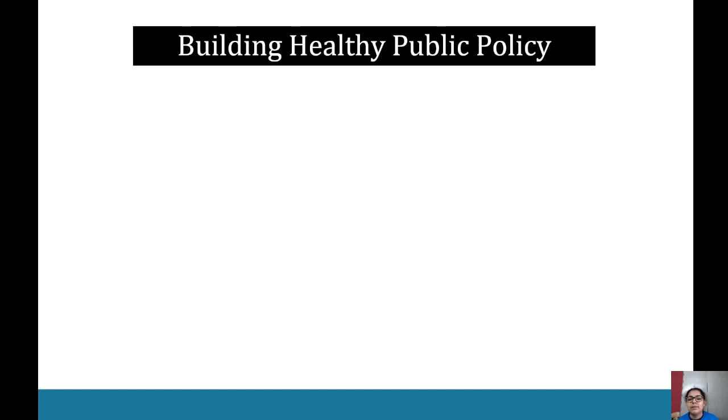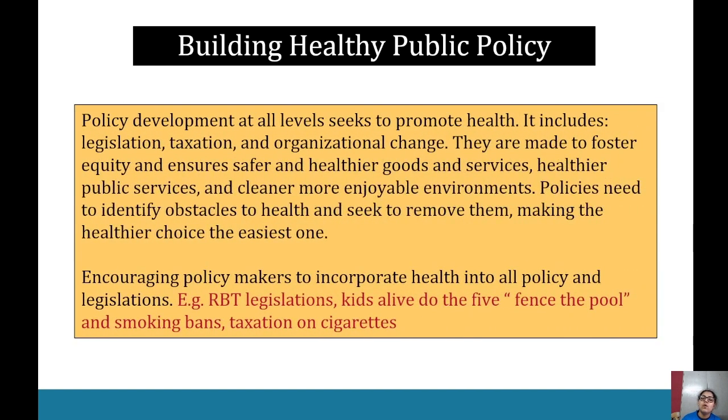Now, building healthy public policy. This is where policy development at all levels seeks to promote health. It includes legislation, taxation, and organizational change. This is about laws and regulation, right? They're made to foster equity and ensure safer and healthier goods and services. I think the biggest examples here are things like fenced pool legislation, Kids Alive Do the Five, smoking bans and taxation on cigarettes. Those are your big ones.